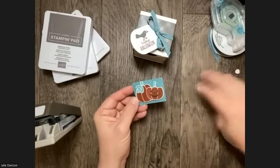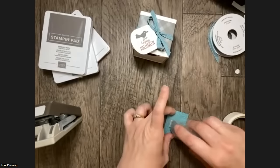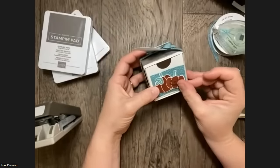Oh, cute. These pumpkins are looking so dark, but I swear they do lighten. I'll show you my finished sample, which I've put the candy in.